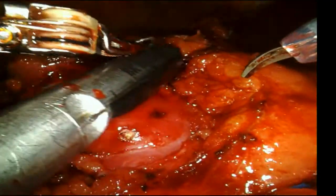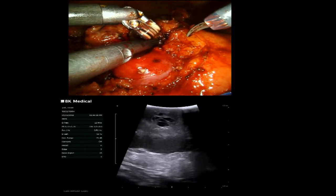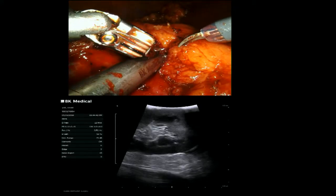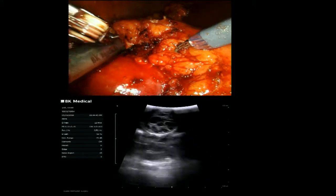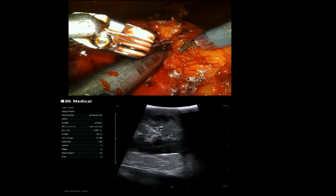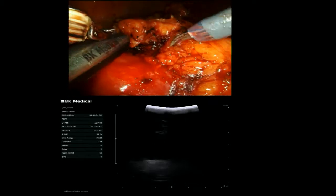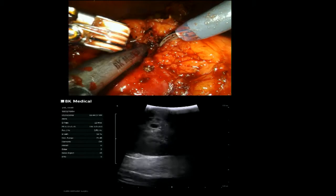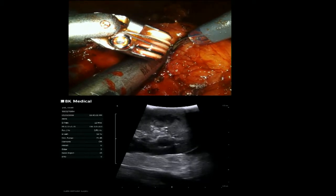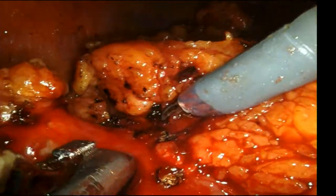Now, Ronnie, at this point, have you given the ICG? Not yet. Are you planning on giving any mannitol? No, I don't use mannitol, Lasix, anything like that. Really, never have. I think if you were thinking you're going to have a longer ischemia time, then maybe it would be a good idea to do so. But my ischemia time routinely is about 12 to 15 minutes or so. So I don't think it makes a difference at that level.